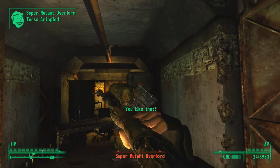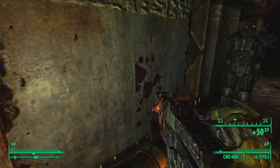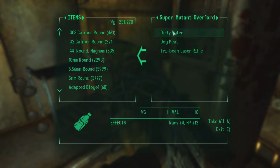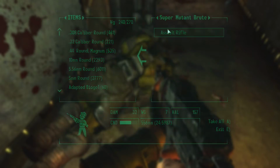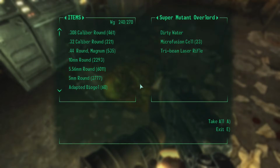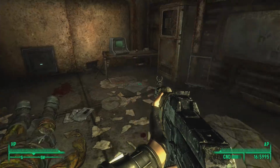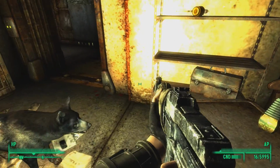Okay, but it looks like Dogmeat is drawing all the fire here. These overlords are not to be trifled with. I think it's the tri-beam laser rifle that's doing ridiculous amounts of damage. So I will take it, and yours as well, I suppose. I mean, I probably won't be using it, but maybe the Outcasts will be willing to pay a good price for it.